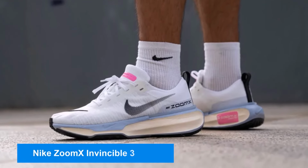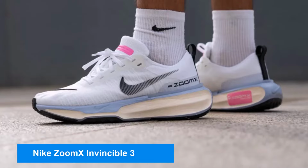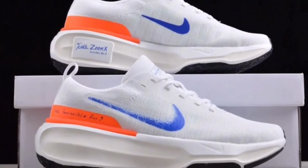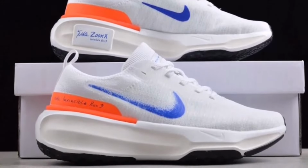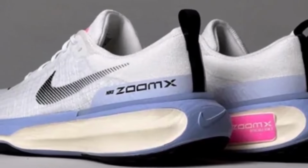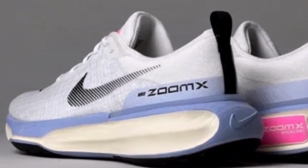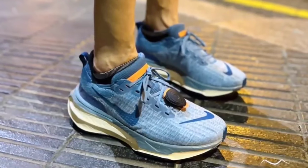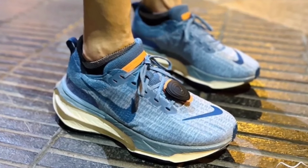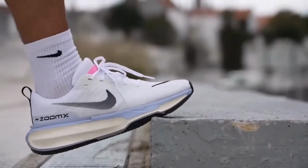Number 1. Nike Zoom X Invincible 3 Running Shoes. If you're a casual jogger or chasing that marathon dream, the Nike Zoom X Invincible 3 might just become your favorite running companion. It's built for runners who want serious support and stability, helping keep your stride aligned and easing the strain of pronation. If protecting your feet mile after mile matters to you, this shoe is a total game changer. Comfort is where the Invincible 3 truly shines.